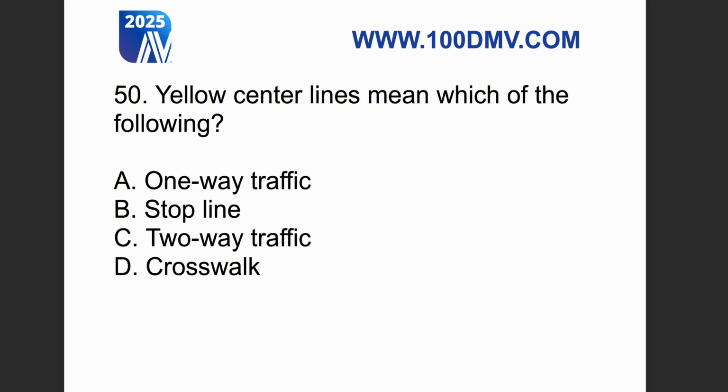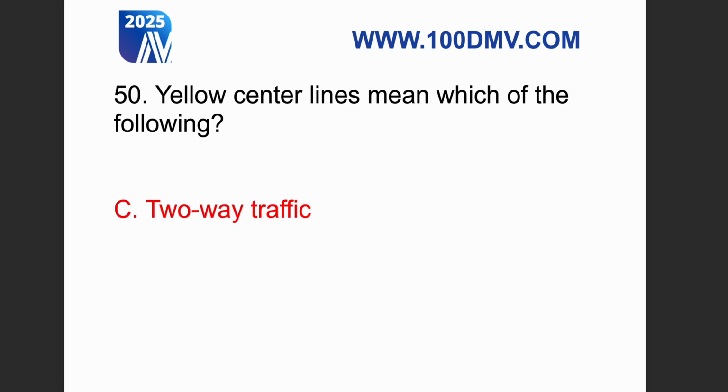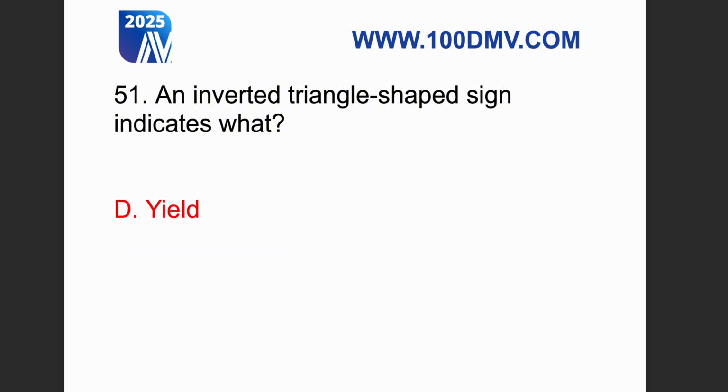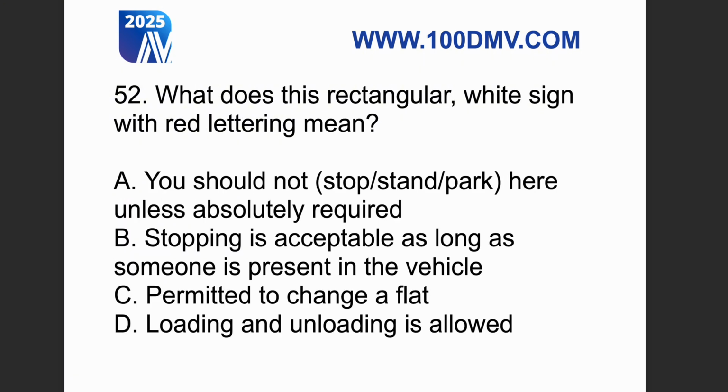50. Yellow center lines mean which of the following? A. One-way traffic, bus stop line. C. Two-way traffic, double crosswalk. Correct answer: C. Two-way traffic. 51. An inverted triangle-shaped sign indicates what? A. Warning. B. Stop. C. Do not enter. D. Yield. Correct answer: D. Yield.